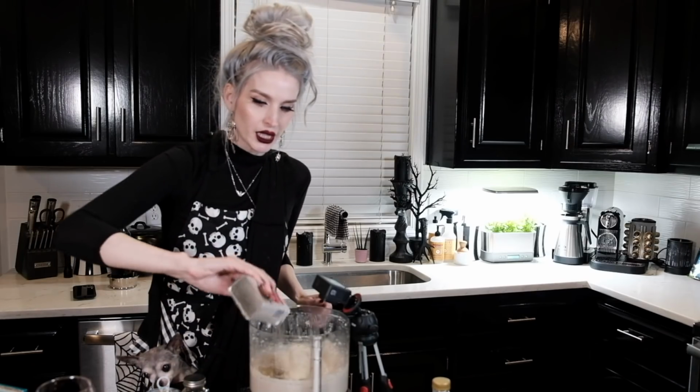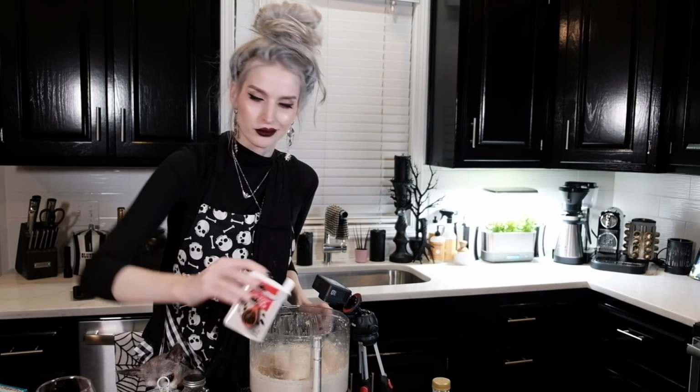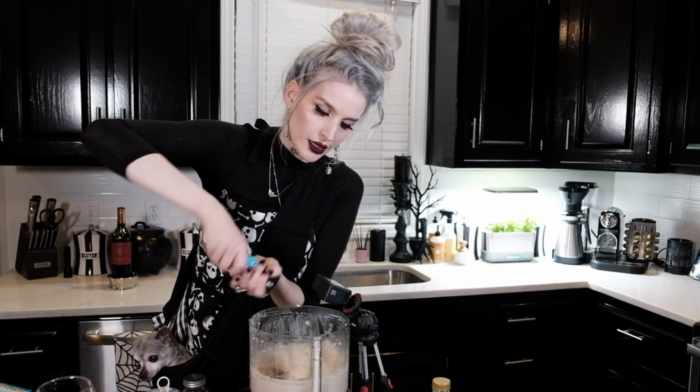I'm putting in some pepper. How much pepper? About a teaspoon of pepper. And I'm just gonna put in a little bit of salt. Not a whole lot of salt because with the red sauce we're gonna be using, it's gonna be a little salty, so I don't want too much salt, to be really, really salty. So I'm doing that. And then let's mix this first. We're gonna mix this.